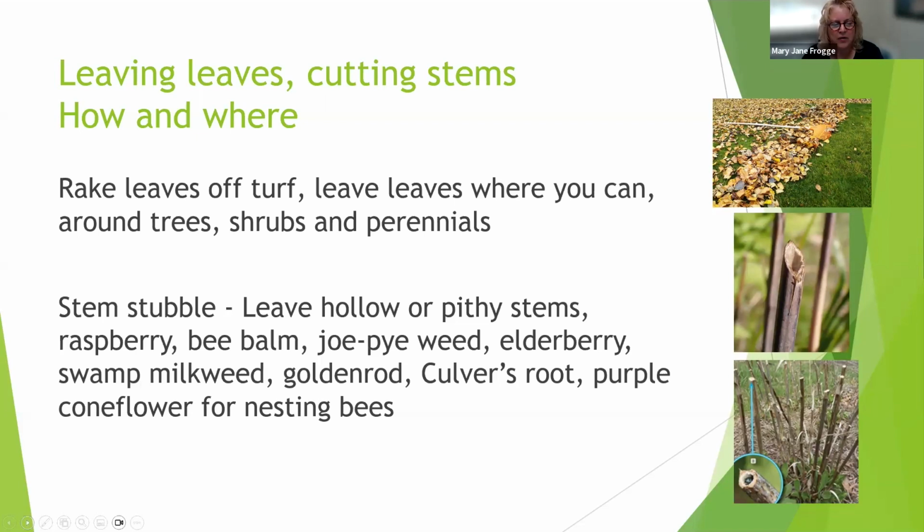of cleanup. But if we're able to leave some stem stubble, stems that are hollow or pithy, examples would be like raspberry, bee balm, Joe Pye, elderberry, goldenrod. There's quite a list. If you leave these stems, they'll be great places for nesting bees that nest in hollow stems for next year. So instead of cutting those plants to the ground, you leave 6 or 8 inches so they can be nesting material for next year. And when those plants start to grow, they'll cover them so they won't be noticeable, they won't be unsightly, but they'll really benefit our native bees that nest in those hollow stems or pithy stems, where they pull out the pith. So by doing that, we're adding to our habitat, we're making it more beneficial.